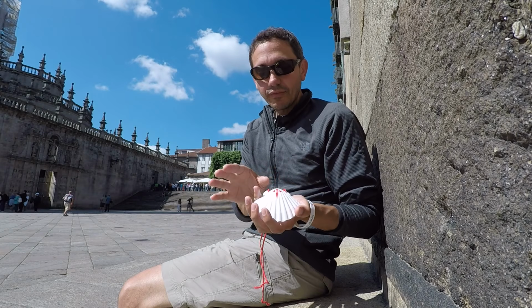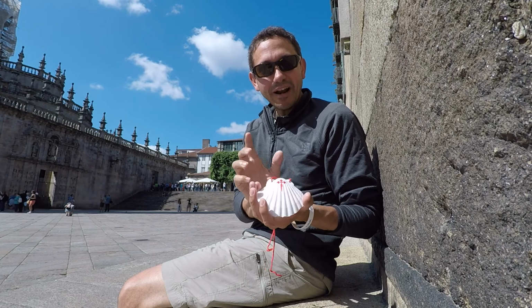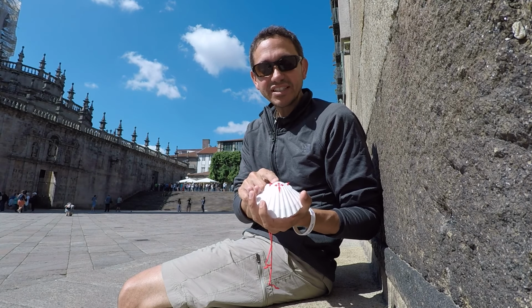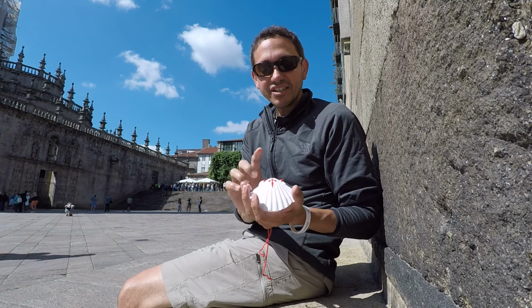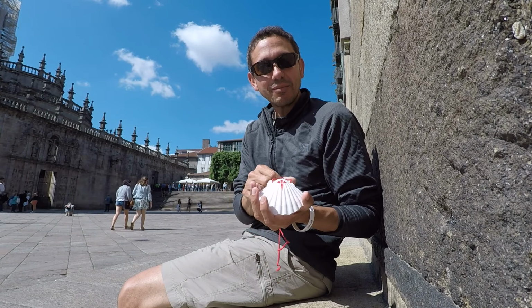You see them on the Camino de Santiago everywhere. People have them attached to their bags. Mary and I did as well. And you see them sold in Santiago and in Finisterre and Murcia at the end, because they're great mementos and they symbolize your connection with the Camino de Santiago.